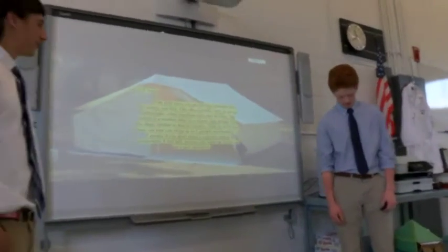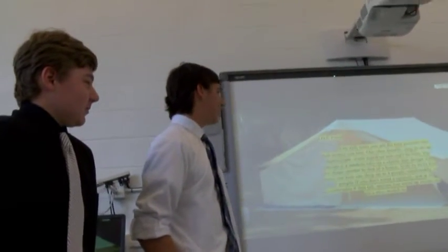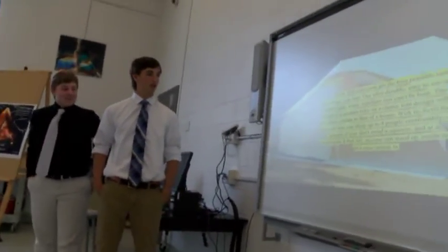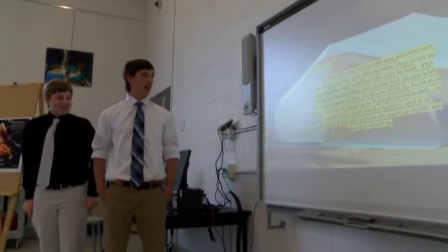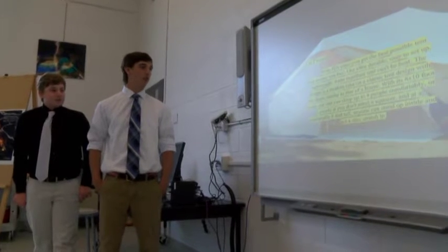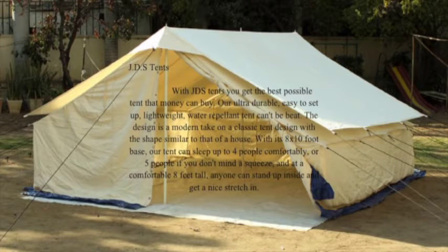We're JDS Tents, and with JDS Tents, you get the best possible tent design that money can buy. Our ultra durable, easy to set up, lightweight, water repellent tent can't be beat. The design is a modern take on classic tent design with a shape similar to that of a house. With its 8 by 10 foot base, our tent can sleep up to 4 people comfortably, or 5 people if you don't mind a squeeze. And at a comfortable 8 feet tall, anyone can stand up inside and get a nice stretch in.